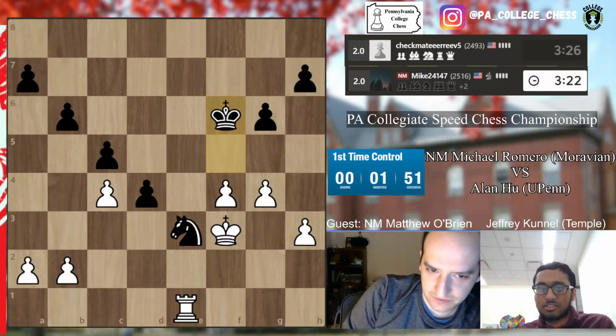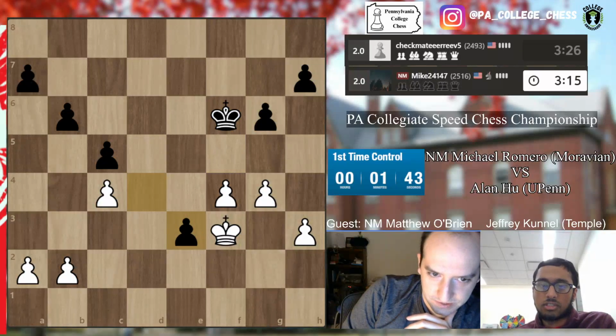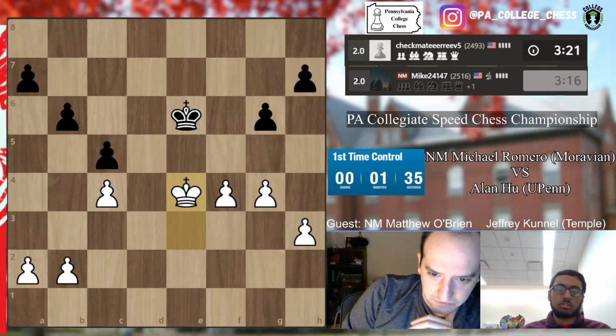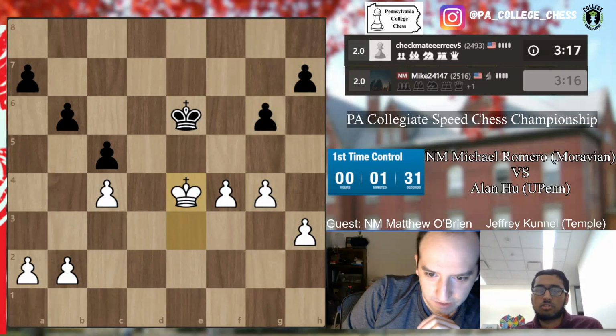Yeah, because it's 3 versus 3 on the. Yeah, you just sack here. That's by far the simplest. Yeah, he can sack it whenever he wants. You just take 3 versus 2. Your king gets to e4. Yeah, this is over.